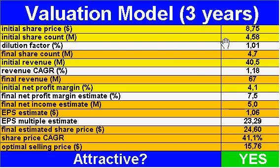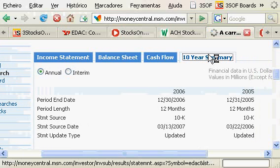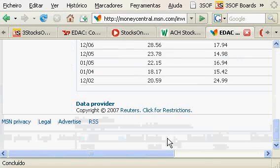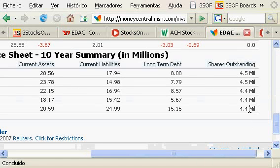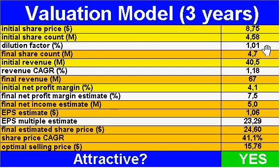And there are 4.58 million shares outstanding now, and I expect this share count to grow about 1% a year going forward. That has been the case lately. Let me see here on this 10-year summary. Then down here to the number of shares outstanding. You can see it has remained fairly stable. It is 4.58 million now here in 2007. So there's no history of heavy dilution, which I welcome. So just 1% a year, which gives me 4.7 million shares in late 2009. That is 3 years from now.